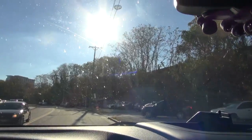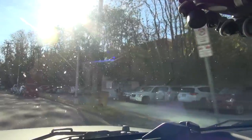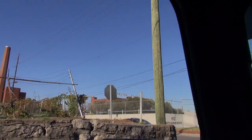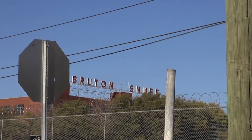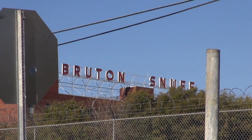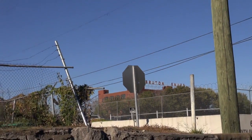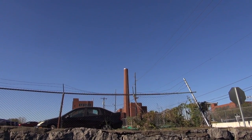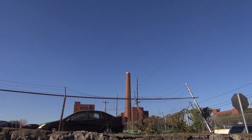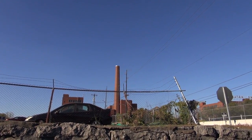Yeah. What do you think about that little parking office right there? Bob's Parking. Oh, Bob. And there's the Bruton Snuff sign that you can see from downtown. Bruton Snuff, friends. I can't believe they're still making enough snuff, but evidently they are. Look at that giant smokestack right there. Part of the Bruton Snuff plant.